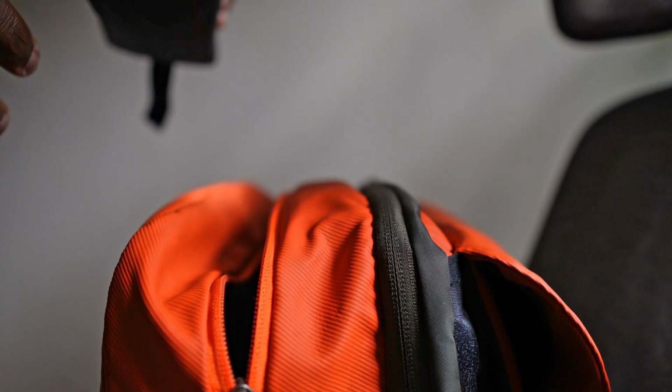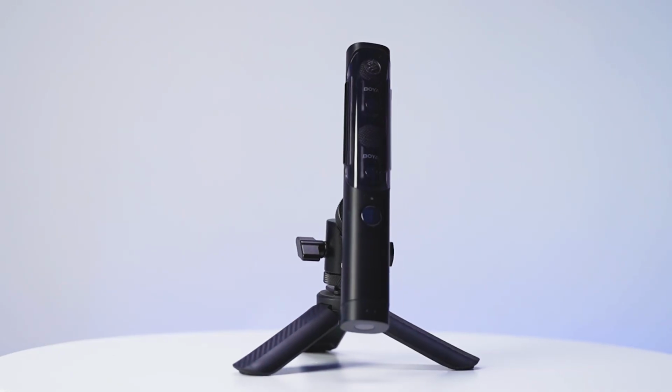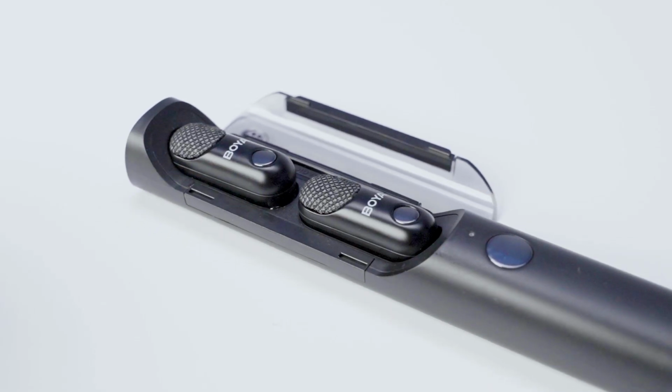Now we want a microphone that doesn't just sound professional, but one that's compact, easy to carry like this, and is ready for any filming setup. Something that doesn't weigh you down, yet gives you the freedom to create anywhere. And that's where I think this mic, the Boya Magic, changes the game.